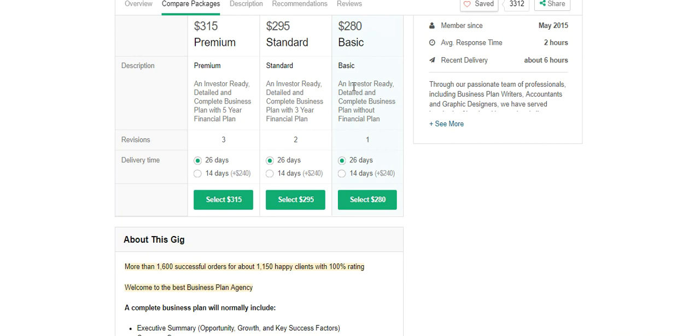Now, by the way, also here, Investor Ready. So you're going to get an Investor Ready, detailed and complete business plan without the financial plan. Okay. So what that's going to do is give the banker, who needs to just see what it is you're doing and where you want to go, a great opportunity to look inside your business when you've got this type of information written up.